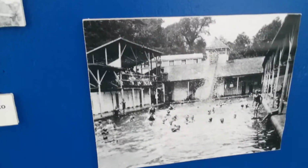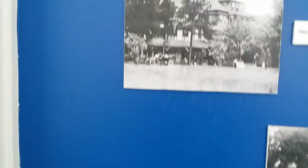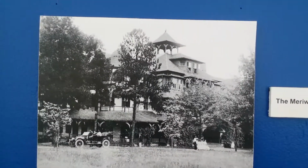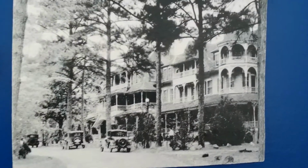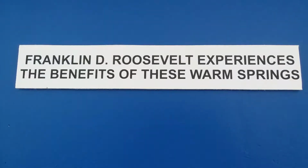There was a resort around here, around the pools, and FDR purchased it and made it a therapeutic hospital. It's part of the original building. That was torn down in the 30s, 1934, built in the 1890s. FDR called that a fire trap, so they expanded the other portion of it, built a new building there.